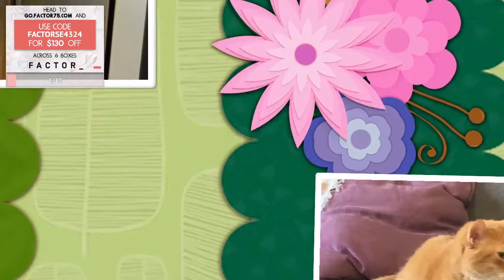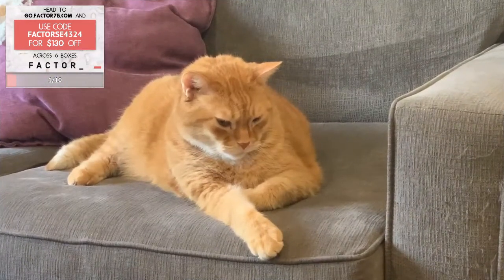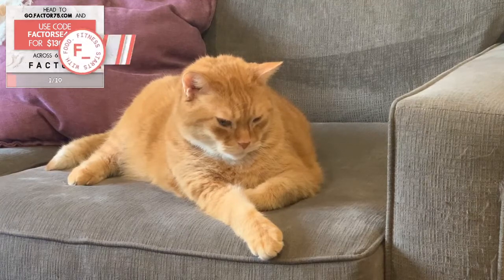So we've got everything's right with the world right now. I'll check in real quick with my cat here. Roast Beef, deep in thought it looks like.